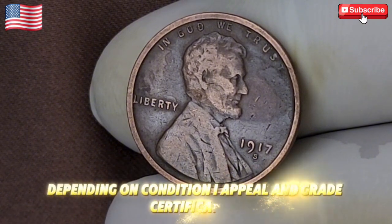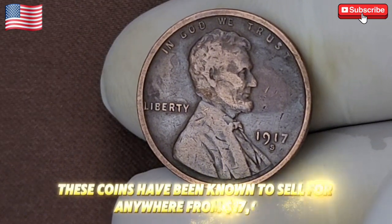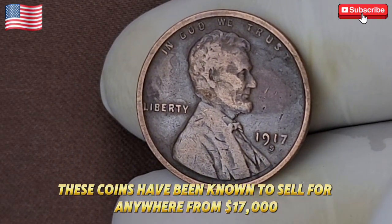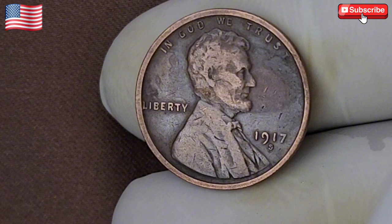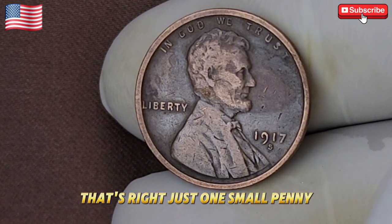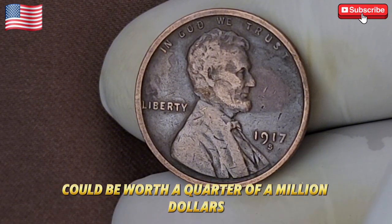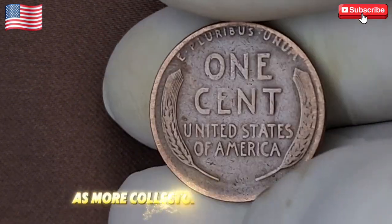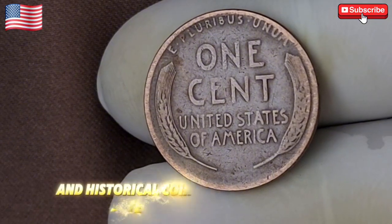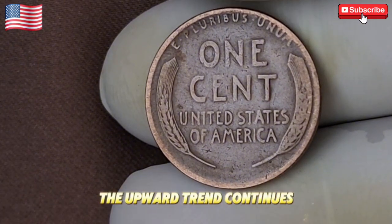Depending on condition, eye appeal, and grade certification, these coins have been known to sell for anywhere from $17,000 all the way up to $250,000. That's right, just one small penny, if properly preserved and authenticated, could be worth $250,000. And the market isn't slowing down. As more collectors enter the hobby and historical coins gain popularity as alternative investments, the upward trend continues.